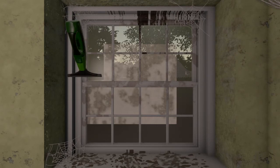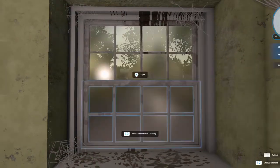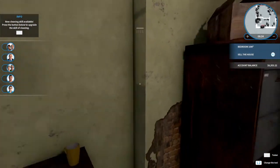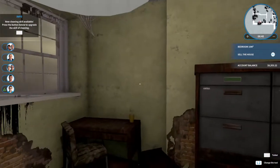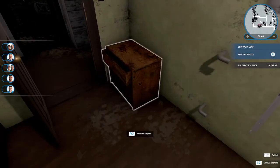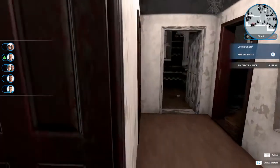You know what? I'm gonna be contributing to society even more. Eventually somebody can move in here. And look at that! I just unlocked a skill point. I didn't do much of anything. Well, we'll go, oh wow, that actually could dispose. That's crazy.